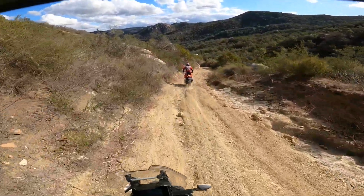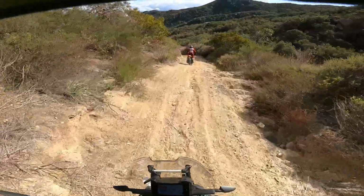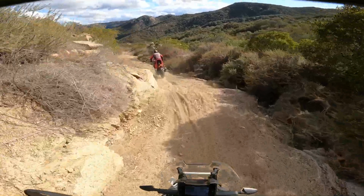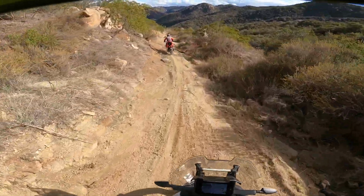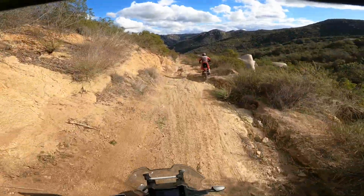Definitely nice there. A little bit more difficult in these really slippery conditions as we're looking at this downhill right here. Easy to just kind of over brake on the front, lock up a little bit. So the aggressive front brake on the Tuareg is definitely something that takes a little bit of getting used to.